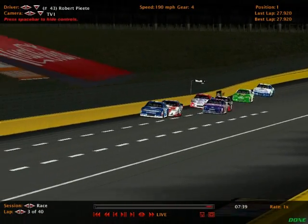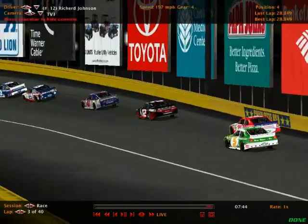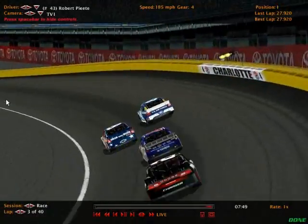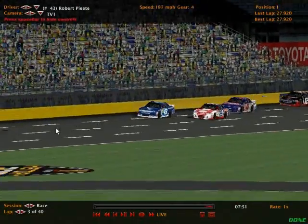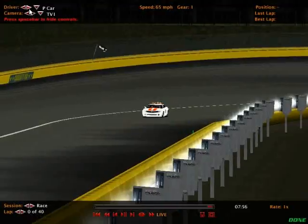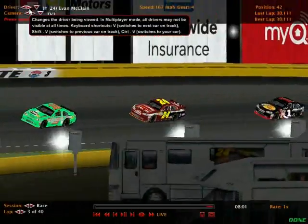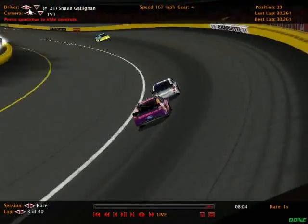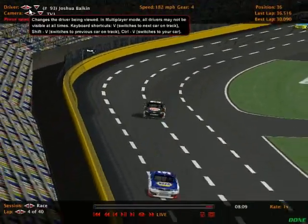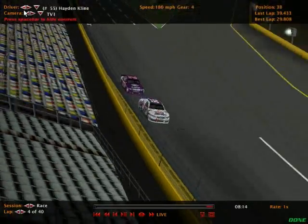Anthony Emery is there as well. Closing in on this. And he's going to do it. Across the start-finish line, Mason Wood's going to give him a run for his money, but the caution is out. It looks like Drew Lawson has damage, Evan McClain has damage, Sean Galligan, Hayden Klein, Brandon Lane, and Joshua Balkin. Caution's out for the first time in this race.